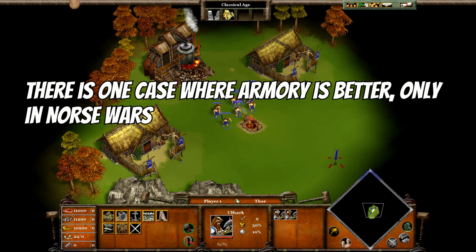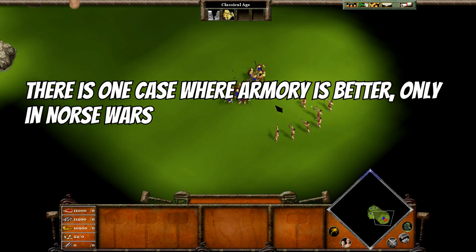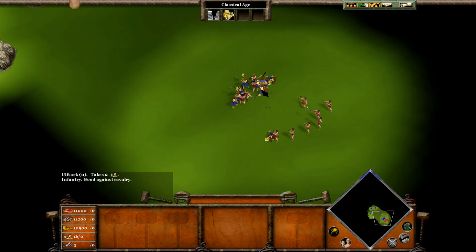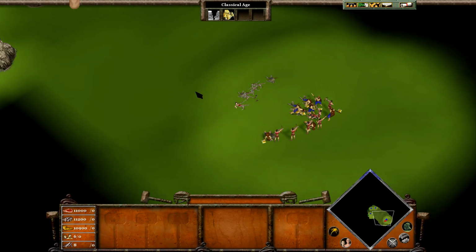But even then, they are not worth it because if you are facing Toxotes and Hoplites, you'd have to do Copper Mail and Copper Shields to gain the extra HP. So even then, it's not worth it. So yeah, and basically you get free line of sight with line upgrades. So even with Thor, stick with line upgrades.